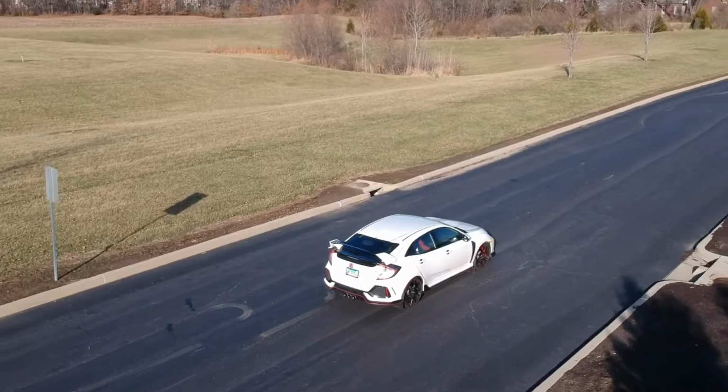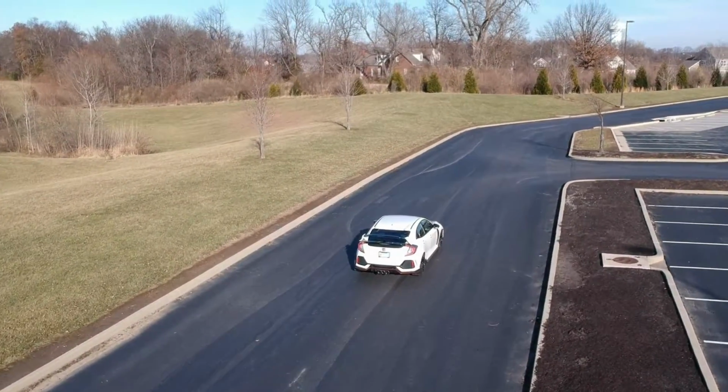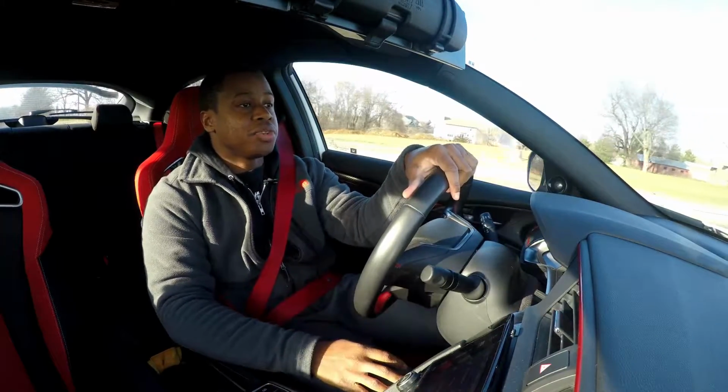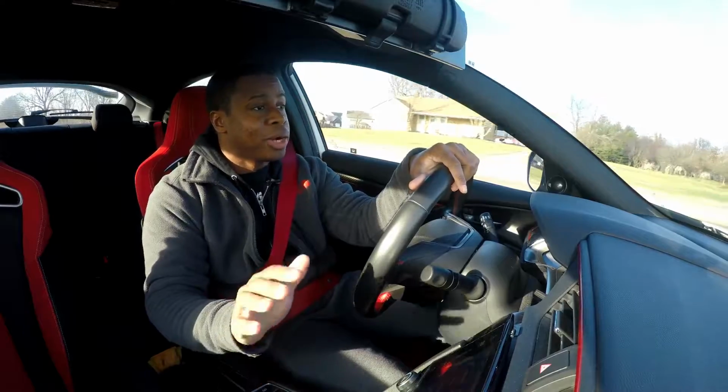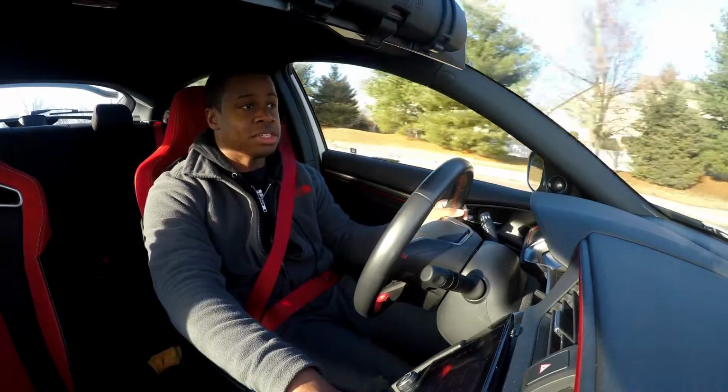It just makes you feel confident, even though, again, it's a front-wheel drive car. I gotta say, this is the best front-wheel drive car that I've ever driven. Another cool thing is that this car rev matches for you. It's something that, again, if you're trying to impress your friends, show off to the ladies, let them know that you can actually drive a 6-speed still.